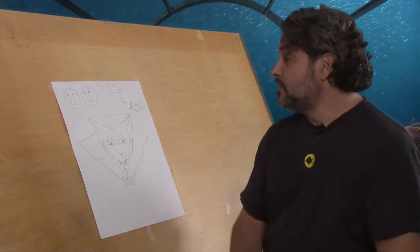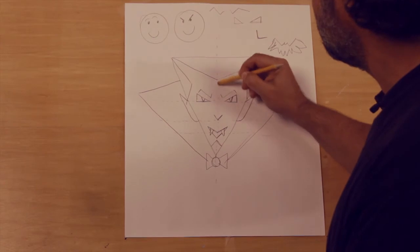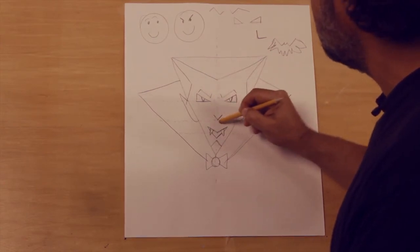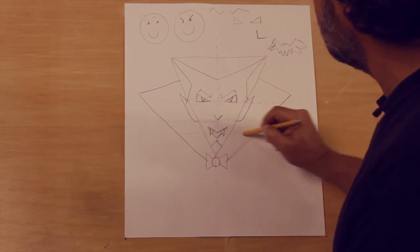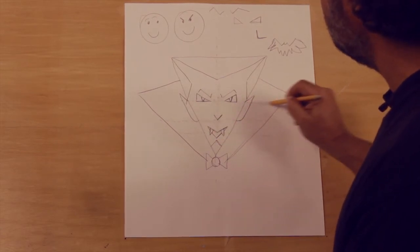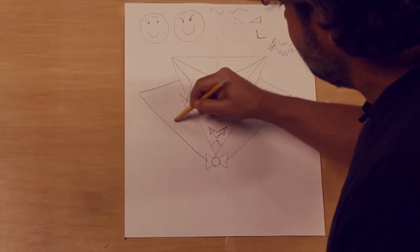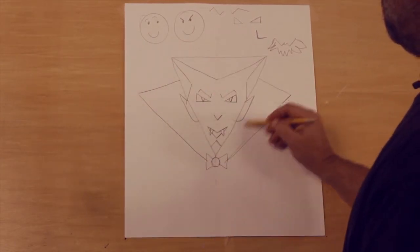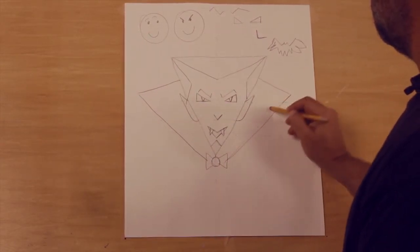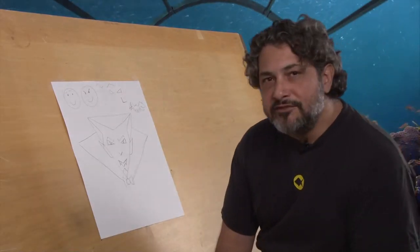Now it's at this point that you can go in and erase the lines you don't need anymore. Let's see what we get. That's clean enough. I think something kind of funny happens. It looks like the drawing was already there.